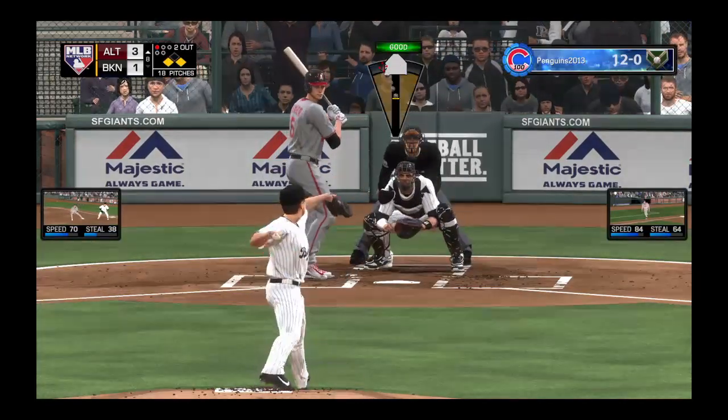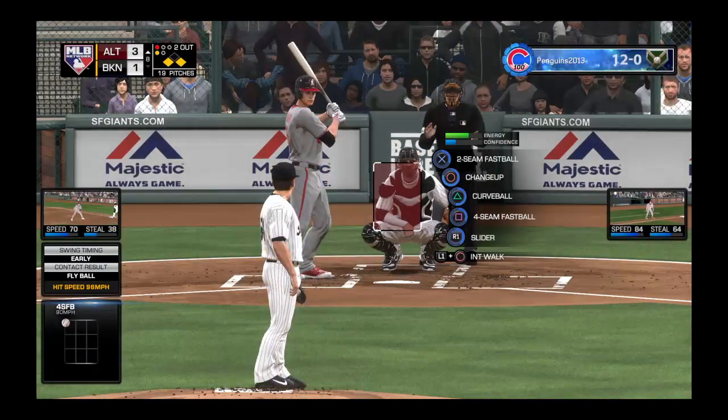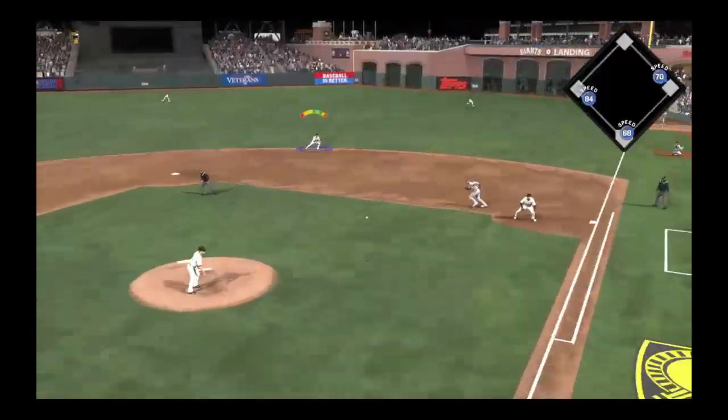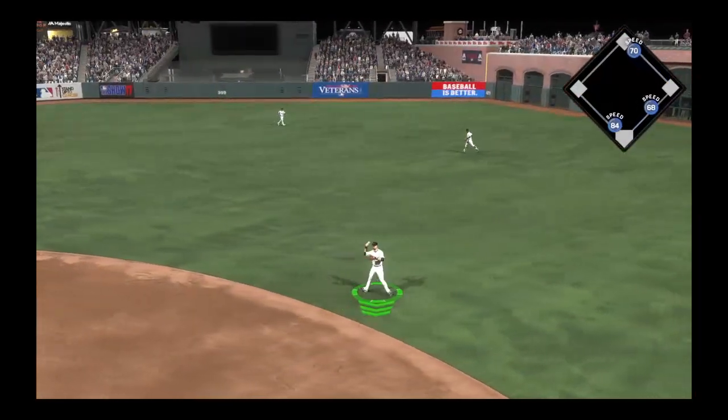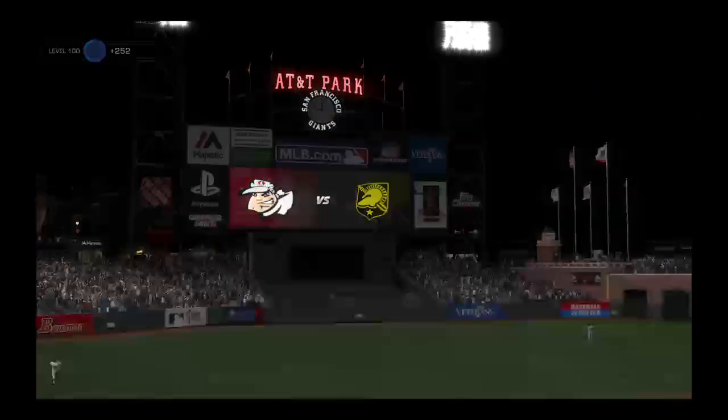This is a critical point right here. Things are in danger of getting away from him a little, so we'll see how he deals with it. Here's the 1-1 delivery. Hit out towards second. There to play it is Zobrist. Throw to first will get him easily, and the side is retired.